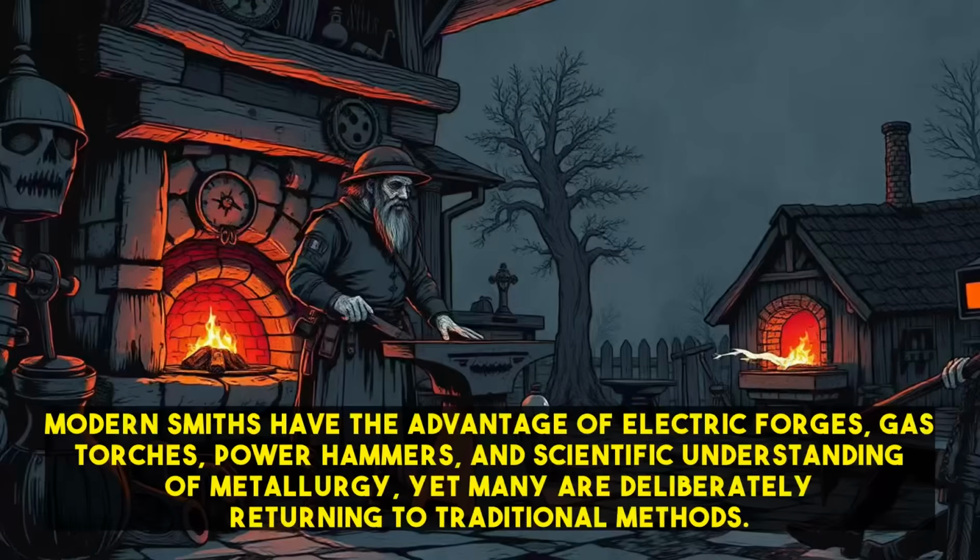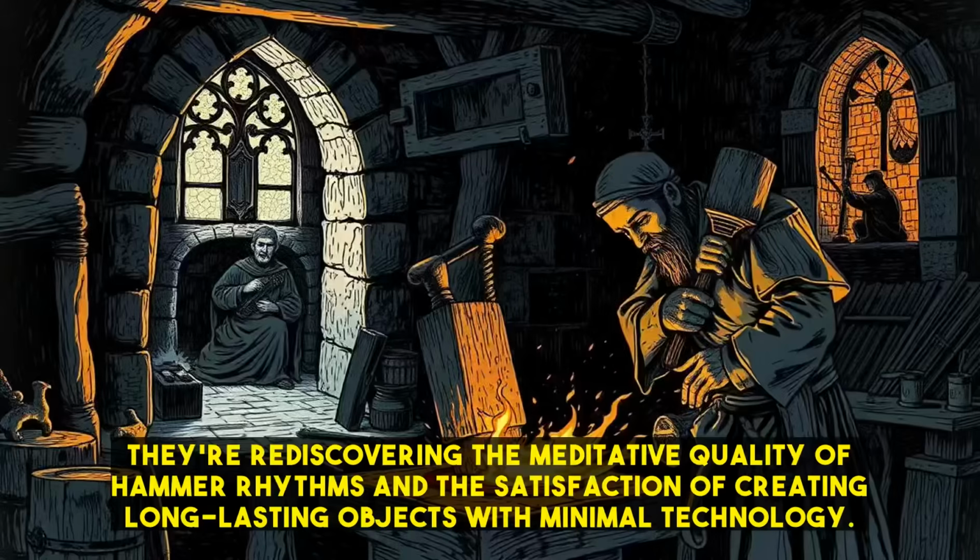Modern smiths have the advantage of electric forges, gas torches, power hammers, and scientific understanding of metallurgy, yet many are deliberately returning to traditional methods. They're rediscovering the meditative quality of hammer rhythms and the satisfaction of creating long-lasting objects with minimal technology.